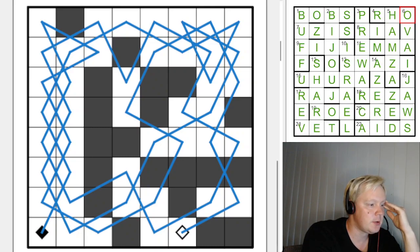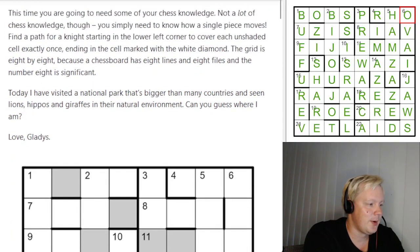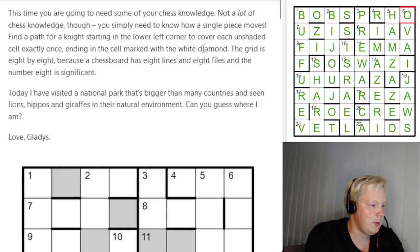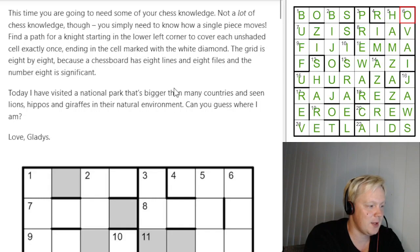Maybe we should go back to the description and see if there's something that we haven't used. And there is. So this was the description. Explaining how the knight's tour moves, we did that. Ending in the cell marked with a white diamond, we did that. The grid is 8x8. Okay, that's good to know. Gladys, thanks a lot. Because the chessboard has 8 ranks and 8 files. Like, it does, but the number 8 is significant. Now, why would she say that if that wasn't relevant to how you solve this?